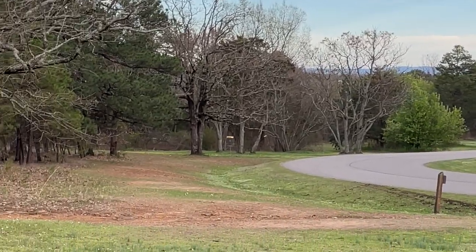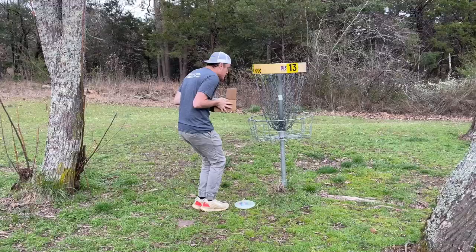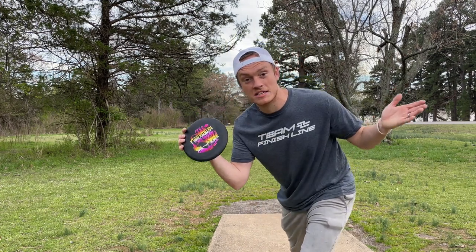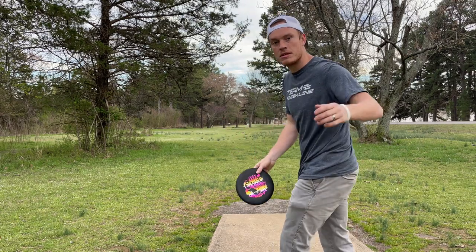Go in. Oh my God, I'm getting dialed in with these things. 280 feet, straight shot again. Cole, if I ace this, sign the disc. Not this one though, cause it's black and the Sharpie probably won't show up, but just maybe the other one.